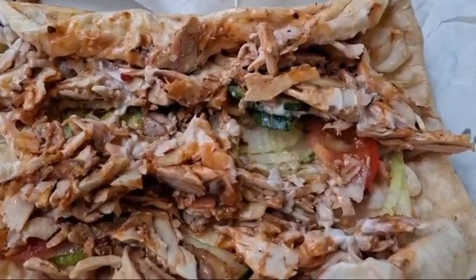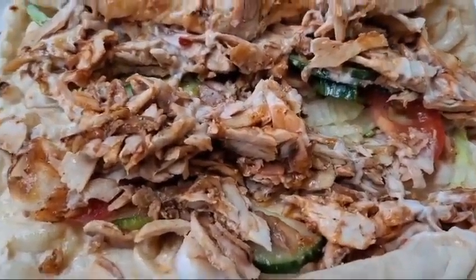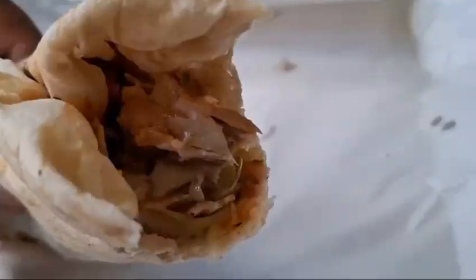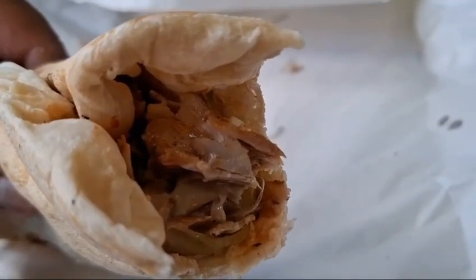So here we are guys, we got our chicken shawarma here. Right, let's open this. Our chicken shawarma here with all the salad. Wow, that looks absolutely incredible. Wow, let's give this a taste. Oh wow, that was absolutely incredible.